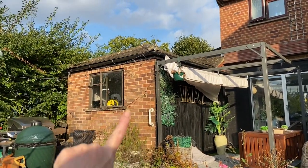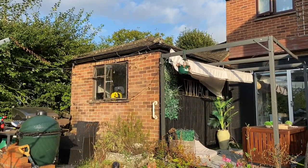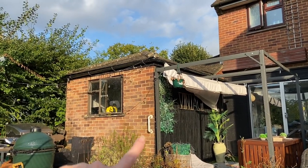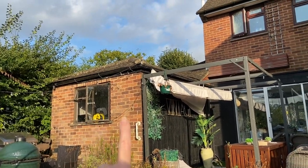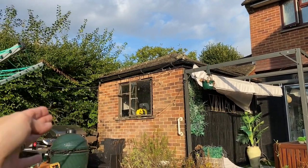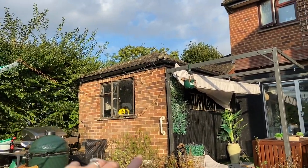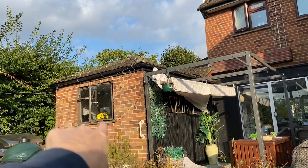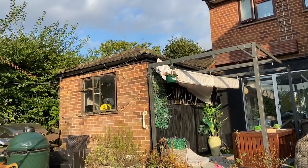So I'm just waiting on the builders to send me over a quote to replace the garage. This is being done on permitted development. It runs the whole length of the house. It's really long. So the plan is to take that down, extend it out another metre, so it's much, much wider. And then that will be an open plan kitchen, dining, living area, a bathroom and a bedroom at the front. So we're just waiting.